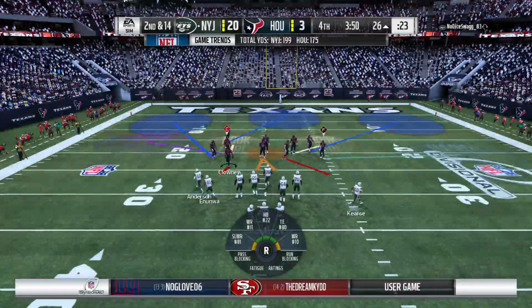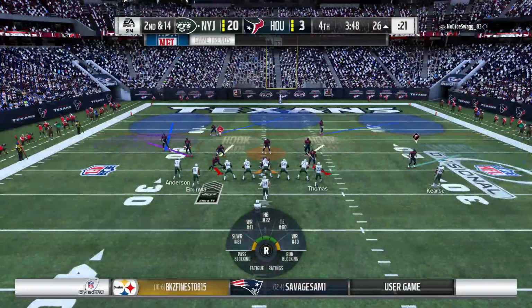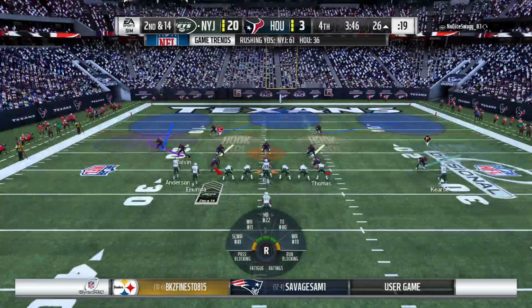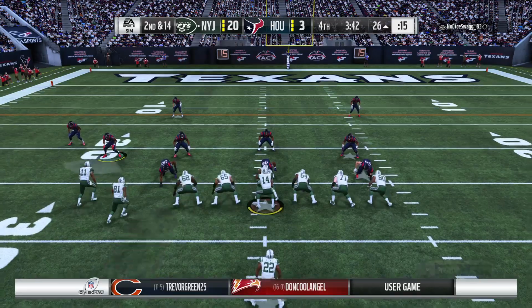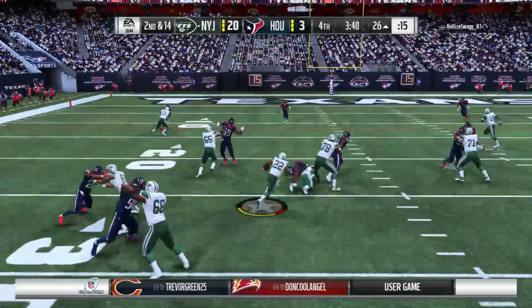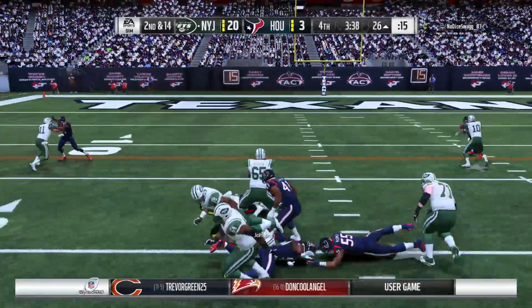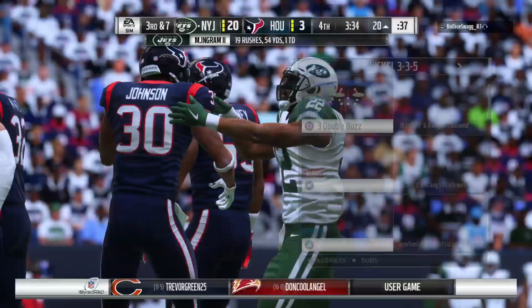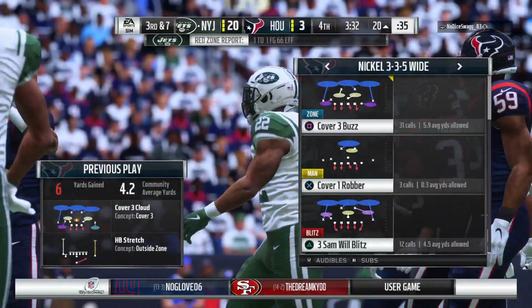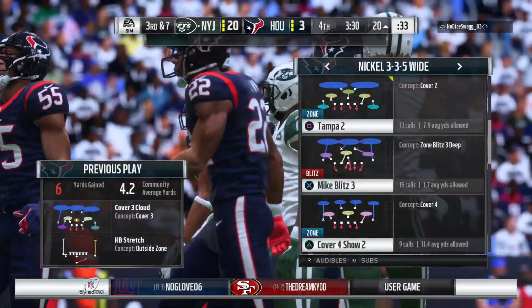So the first play of the drive lost 4. Now they'll look to move it forward here on 2nd and 14. Ingram again, and able to push his way forward here for a good little gain. And it looks like a pickup of 6. That leaves him with 7 yards to go on 3rd down.